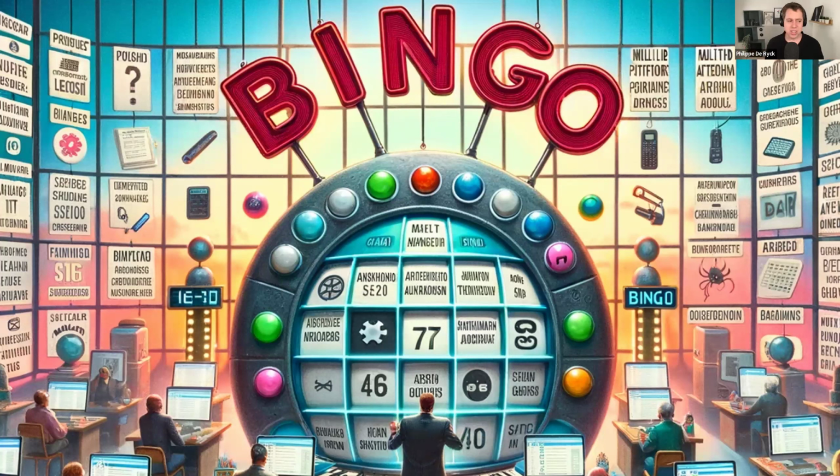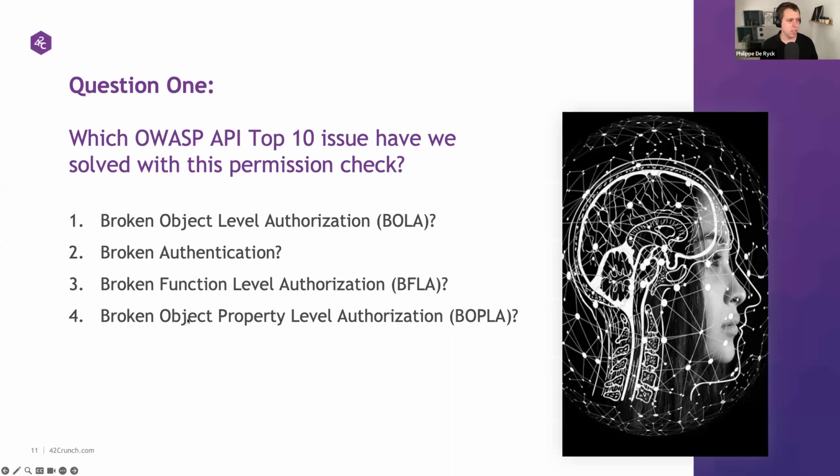Anyway, the question that we're going to launch here, the poll is, we basically have the question being asked, which of the patterns we did solve? You should only answer the first question, not the second one. That's for later. Answer the first question, which of the OWASP API top 10 issues did we solve by adding this permission check you saw on the slide earlier?